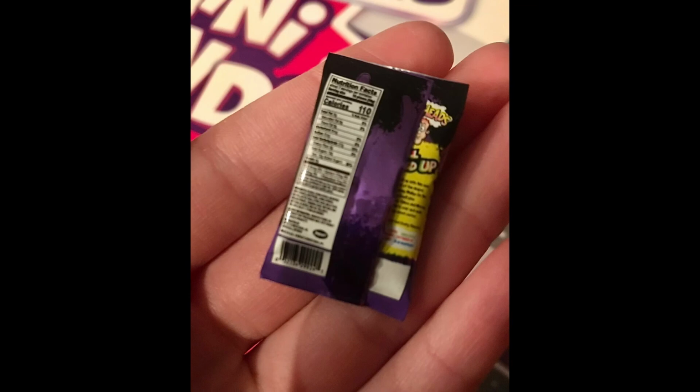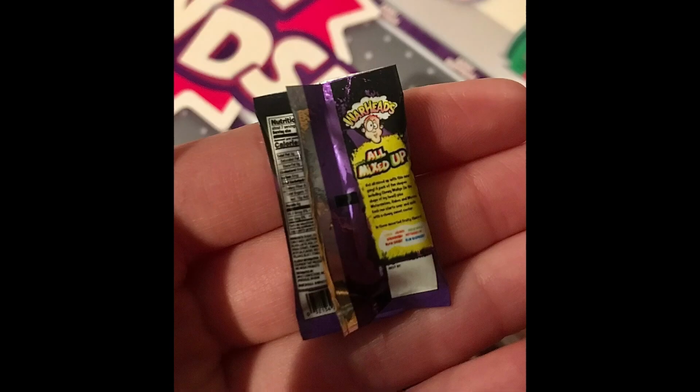The back has the nutrition facts, calories and barcode, and when you pull back this flap you see Wall-E with some text describing the candies that I can't read, and coloured text at the bottom which is probably the flavours.